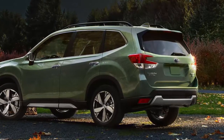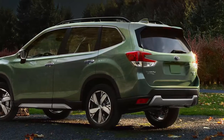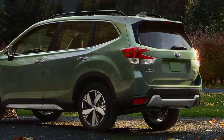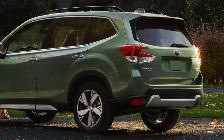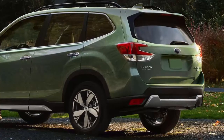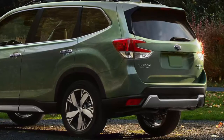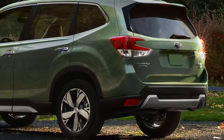EyeSight consists of a set of cameras mounted at the top of the windshield, and they power the SUV's adaptive cruise control, automatic braking, lane keeping assistance and lane departure warning, and even an alert that reminds you to put your phone down and hit the gas if the vehicle ahead of you leaves you behind at the light. You can also add a similar auto brake option for when the Forester is traveling in reverse, as well as a blind spot monitoring system.